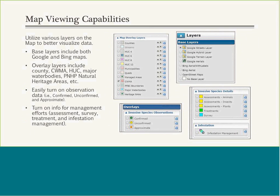There's a lot of different reference layers that you can use when you're using the map, and I have various photos and screenshots here of them. So over on the right-hand side, the top right, there's an area for turning on and off various base layers. This is going to include the street layer. We also have the darker map layer, which was the hybrid or the aerials. And we have the option to use both Google and Bing Maps. So you can use whichever one you want.